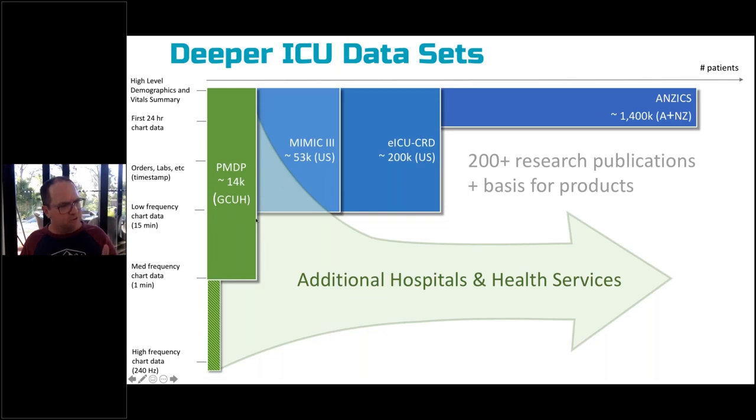So our next goal is really how do we progress that? Our initial piece of work with the Queensland government is to roll this out across all Queensland hospitals to get a very large data set, and then we aim to go to other hospitals, perhaps first around Australia and then internationally to really create this data lake.